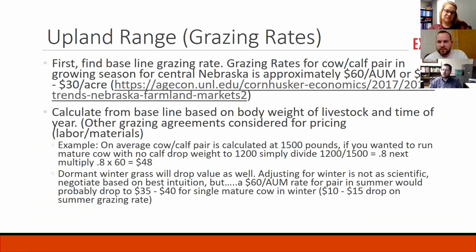There's a couple of reasons for that. One, your yearling is going to keep growing. It's going to get bigger. It's going to eat more as the season progresses. And two, there's a certain inherent value just for having available land to graze. There's value in that. So typically in my part of the country, with a yearling, you're looking at closer to $40 a head per month. So keep that in mind.